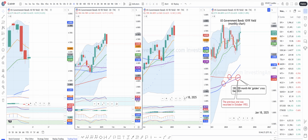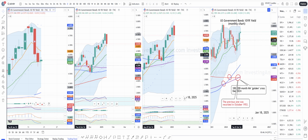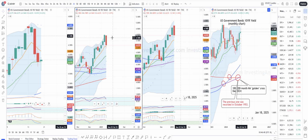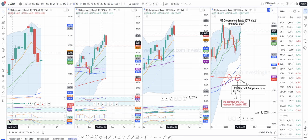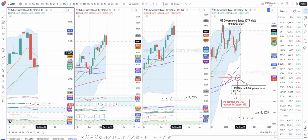Let's move on. This is the 10-year yield, and this is the candle structure right now. What we are seeing here is that the weekly frame and 3-day frame closed with bearish candles, potentially bearish engulfings, and if they are confirmed next week, we might see a bigger pullback. However, I'd like to emphasize that this daily frame doesn't look very bearish at the moment, so it looks like a ladder bottom or some other bullish formation.